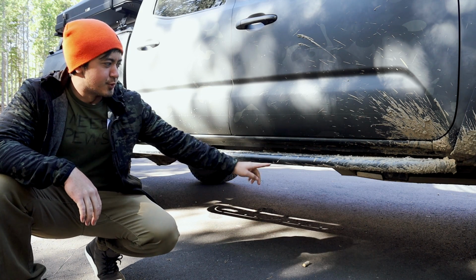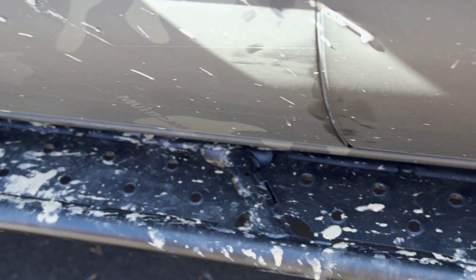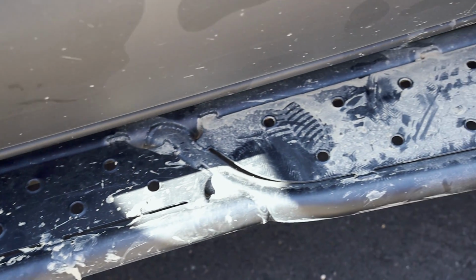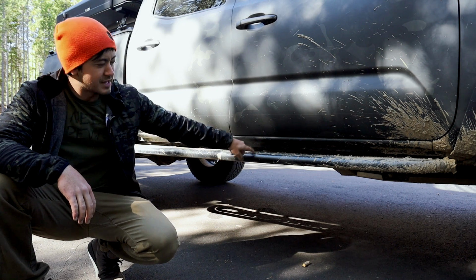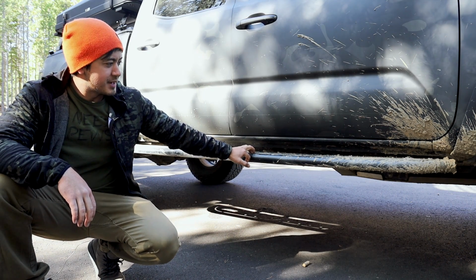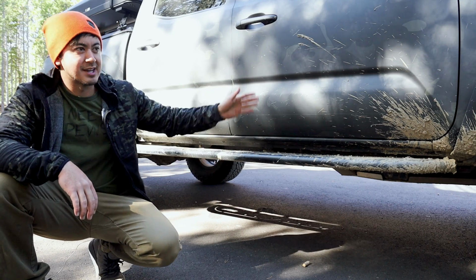All right, so for rock sliders, I'm using CBI rock sliders. These are the flat ones with the kick out in the rear with the top plate. I like the top plate because of dogs getting in and out of the truck, if they're not just taking a leap right up.